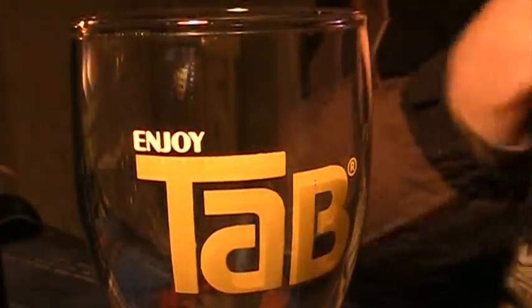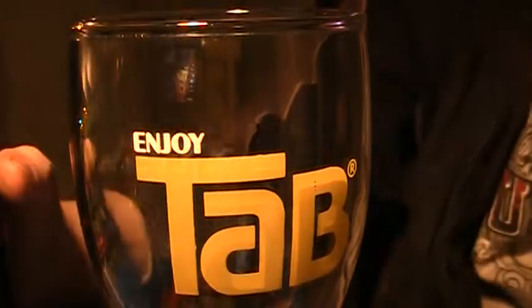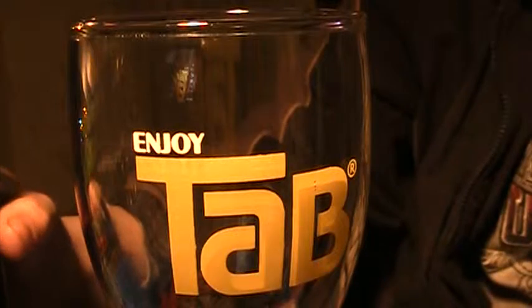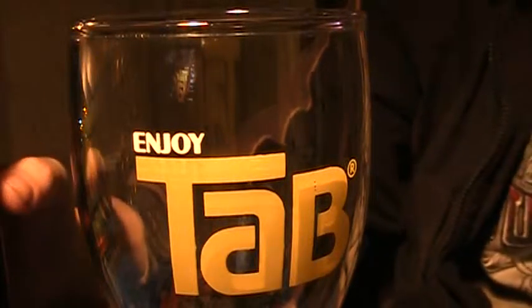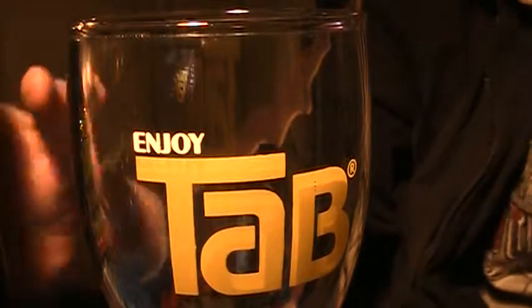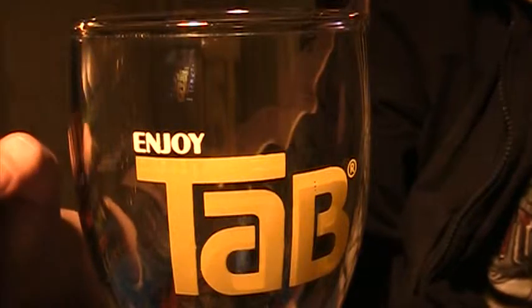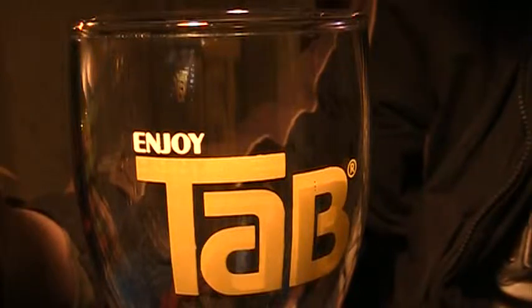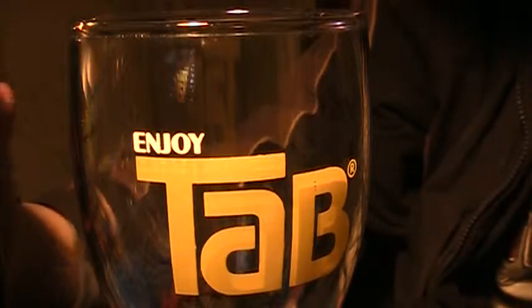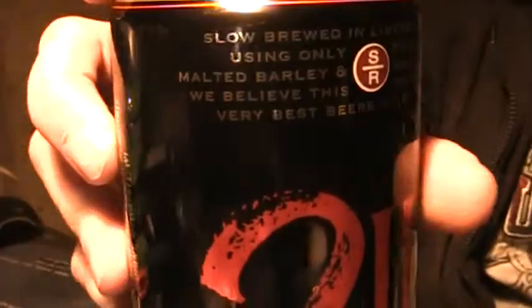Before I do, actually, no, I'll pour it first. Slow brewed in limited batches, using only the finest malted barley and select hops. We believe this to be among the very best beers in the world. Alrighty then, triple export, slow brewed for exceptional smooth flavor. That's what it says right there.